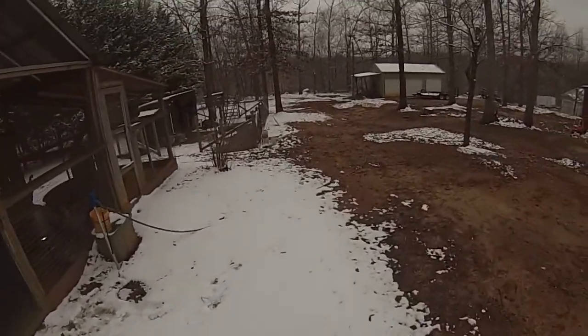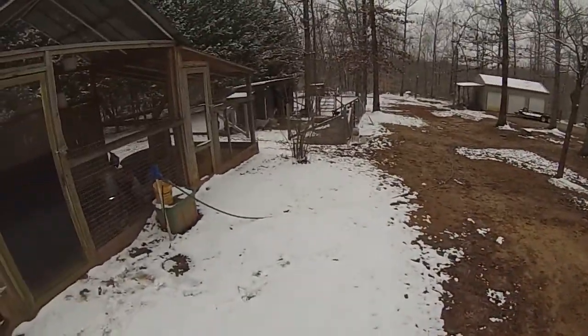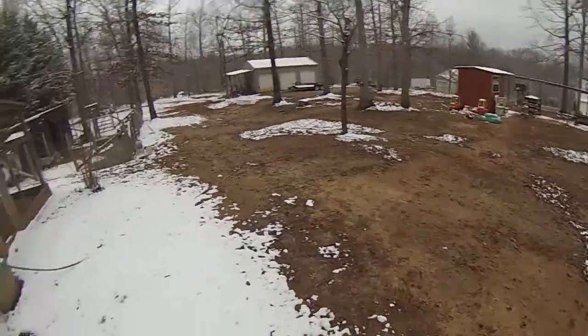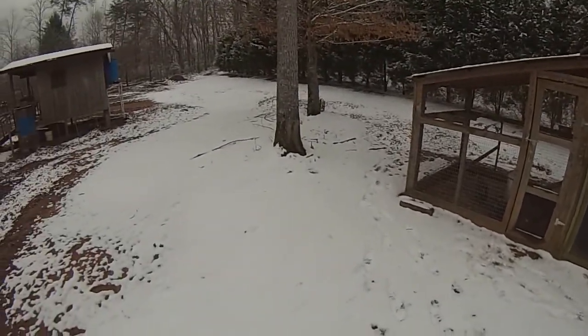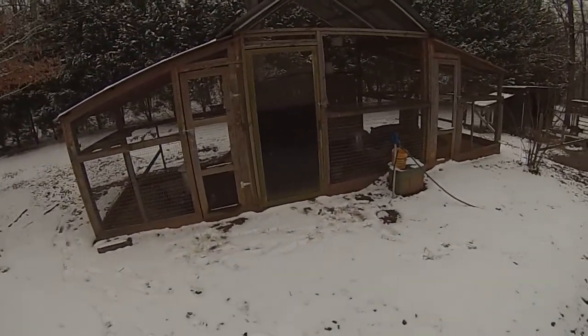If you look, I mean, it's not too bad out here right now. A lot of it's melted, but you can kind of tell where the sun hits during the day, and then you can look back here. Because of all those trees and stuff, the sun really don't hit back in here. But yeah, that's it. I do it every day.